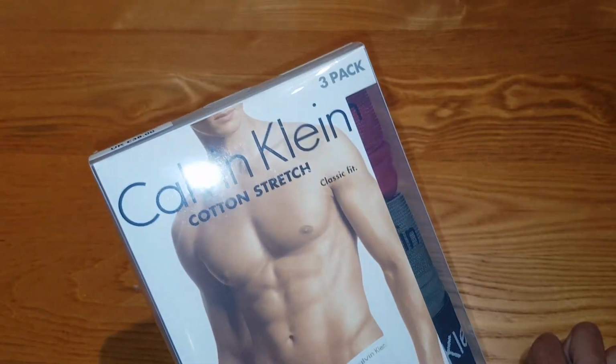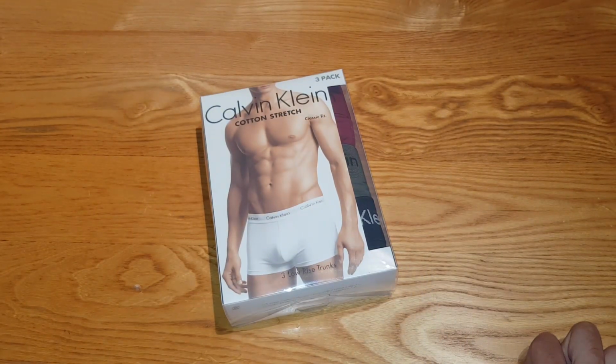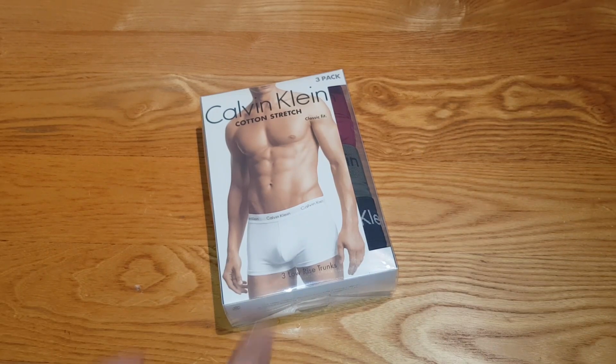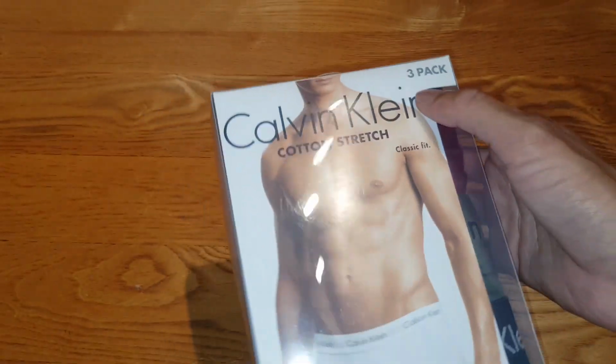You get 3 in a packet, so that's about £13 each, working off this scale, I guess. £13 something each, so it's pretty expensive for what you gain.